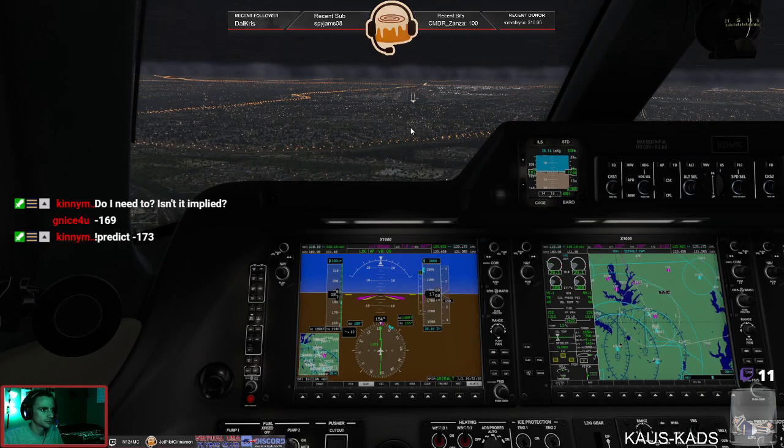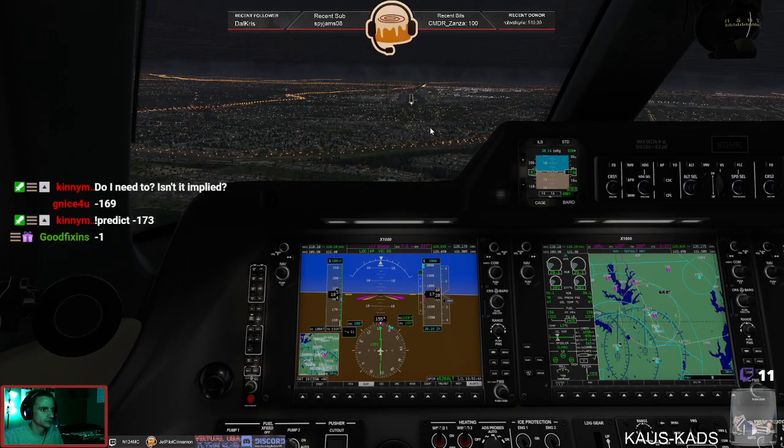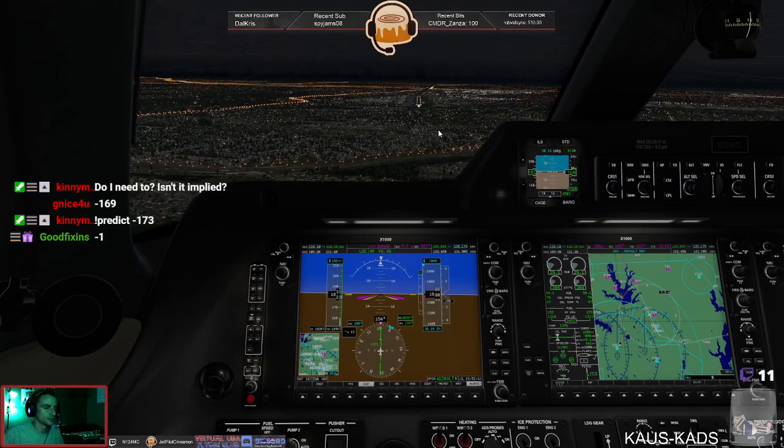Phenom 124, Mike Charlie, wind 090 at 11, gust 15, runway 15, cleared to land. 15 cleared to land, Phenom 124, Mike Charlie.